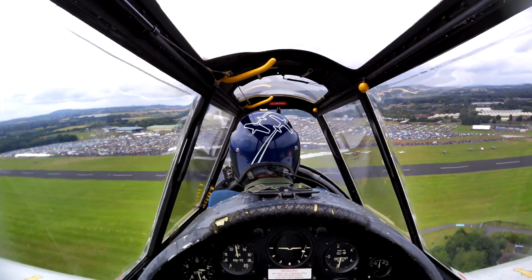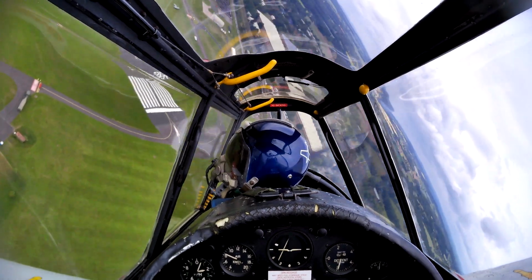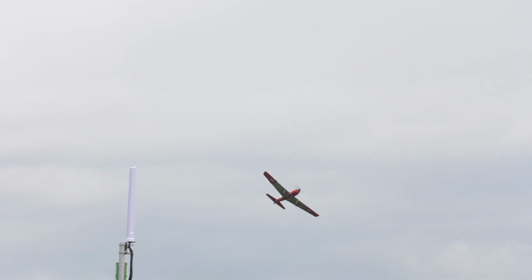In towards us for a lovely crossing break. The Chipmunk was always a super display aeroplane as they come in for a crossover.